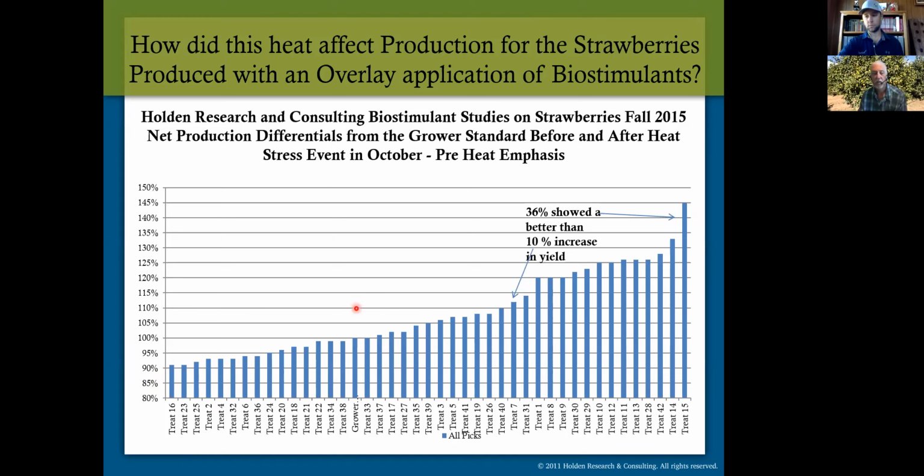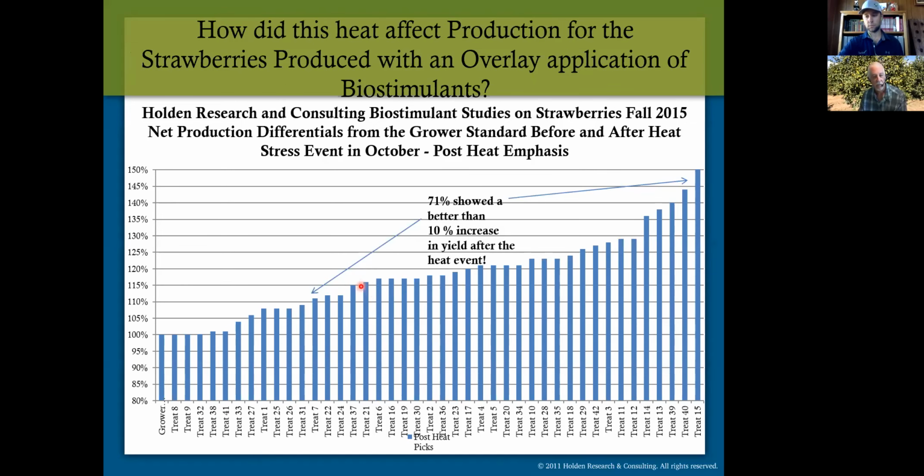Well, we then looked at the data that we collected after this heat event, and our production went from 120 flats a week down to about 30 flats a week on our grower standard. And not one of the biostimulants I was using was below 100%. And 71% of those products were greater than 10% increase in yield following that stress event. That was a significant jump. We almost doubled what was happening after the stress event.